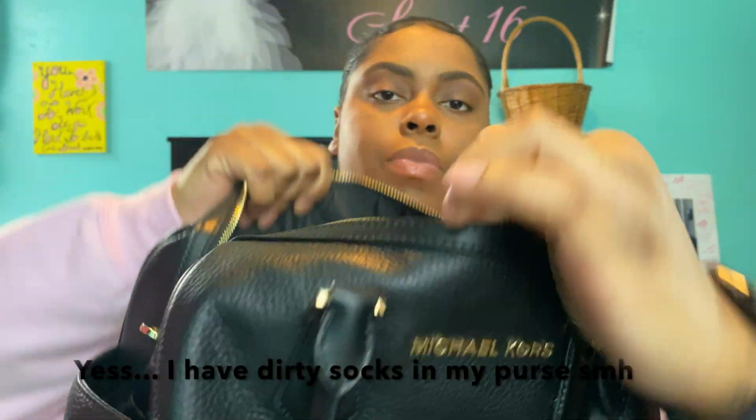So the type of purse that I have is a Michael Kors handbag. It does have a strap because it has areas for the strap to connect, but I don't use the strap. I just use the hand straps. So my purse may be a little bit messy, but whatever. So in my purse, this is what it looks like up in there.